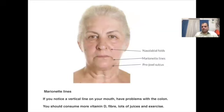Now we are coming here. These are very common lines. First we are looking at these lines. What is the name of these lines? These lines are called marionette lines.